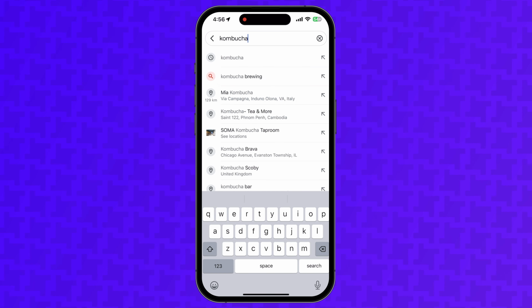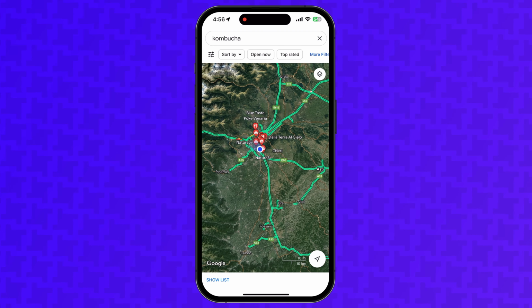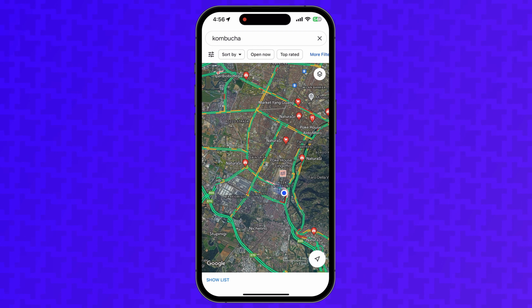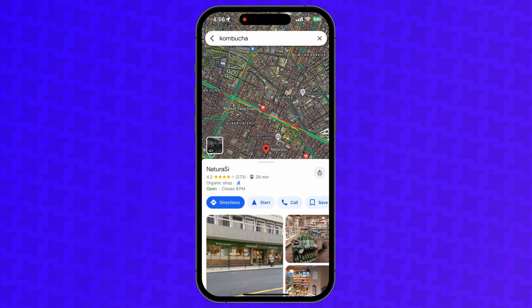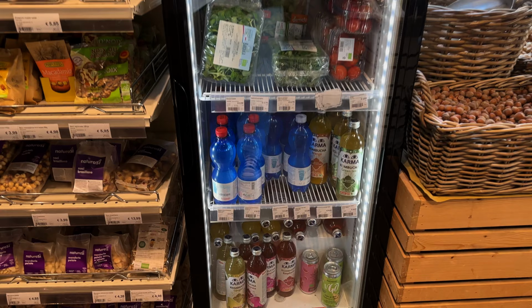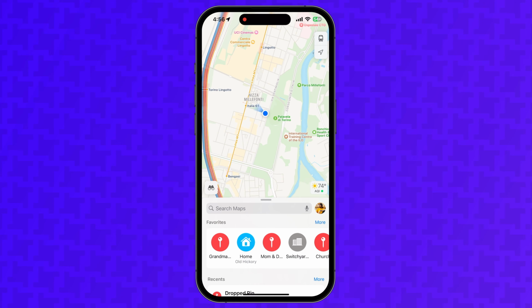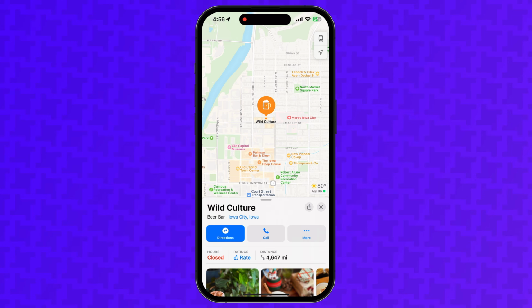I've also noticed that Google Maps has the superior search algorithm. Here in Italy, it's hard to find kombucha. I was craving kombucha, so I decided to search Google Maps for kombucha. To my surprise, I got several results for retailers that said they either sell kombucha or kombucha was seen there by shoppers. I picked the closest retailer to me and visited, and sure enough, they sold kombucha. I tried searching Apple Maps for kombucha, and well, it didn't give me anything useful.